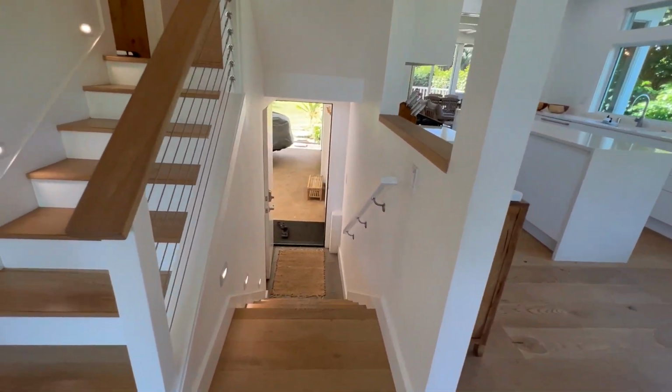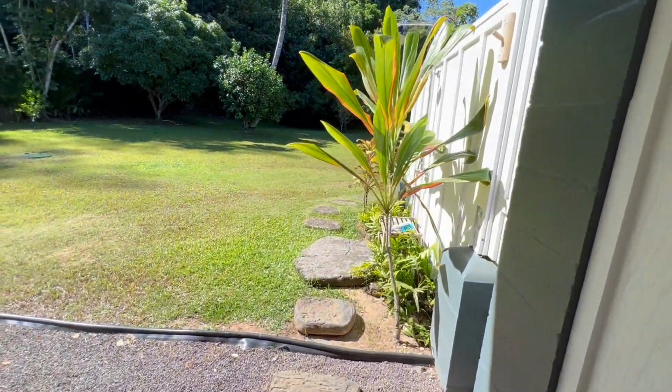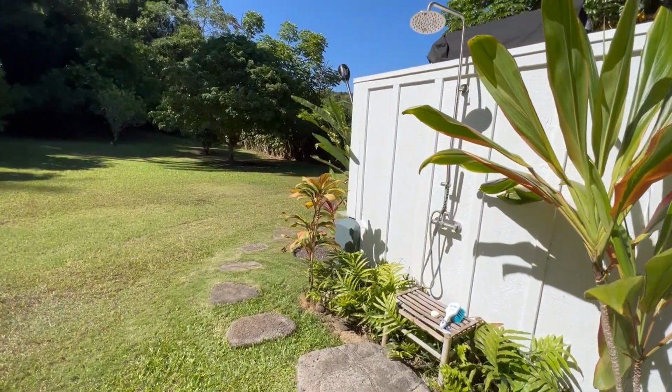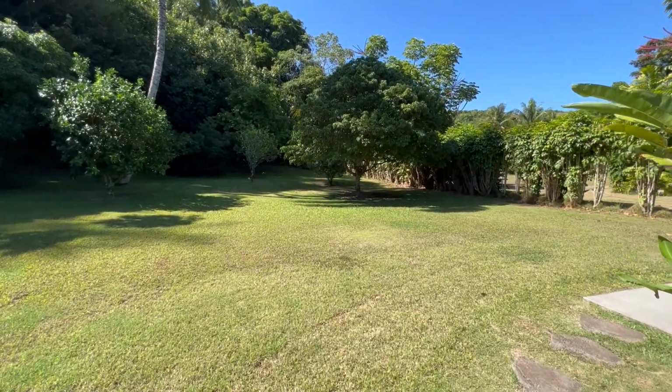As we come down these stairs, it takes us to the carport and out to the backyard. Here there's a great outdoor shower that sits just off the back of the barbecue, and this is the backyard. And here in the backyard, it's very private.